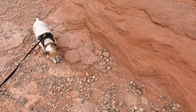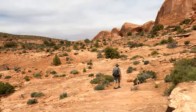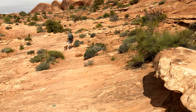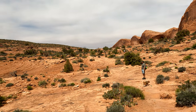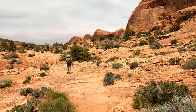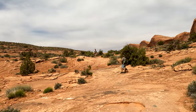Lucy's a little tired now. Come on, Lucy. Come on, baby. Let's go, Lucy. You know, I think I mentioned, but one of the reasons why we wanted to do this trail is because they allow dogs. In the national park, they don't allow dogs. If there are any trails that allow dogs, it's very limited to just paved sidewalks. And in Arches National Park, where we're staying now, there are no trails that allow dogs.